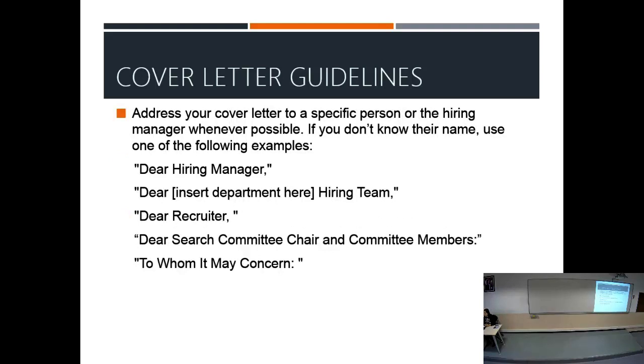And address your cover letter to a specific person or the hiring manager whenever possible. If you don't know their name, use one of the following examples, such as dear hiring manager, dear insert the department here, hiring team, dear recruiter, dear search committee chair and committee members. I mean, this is actually for the academic positions, or you can use to whom it may concern.